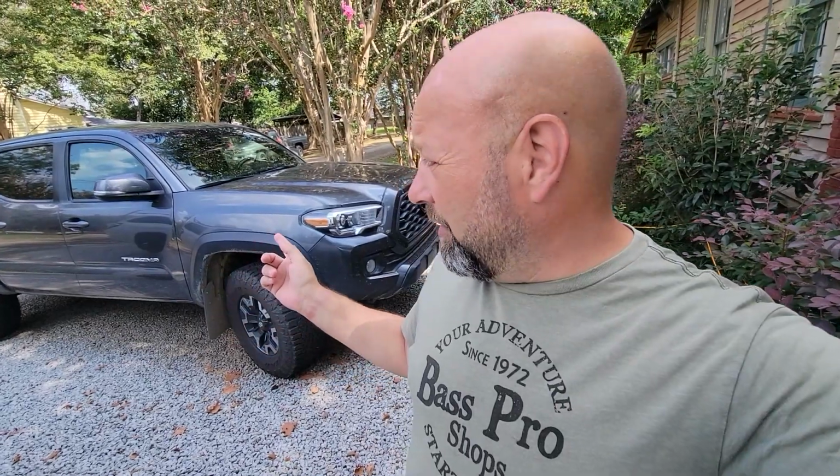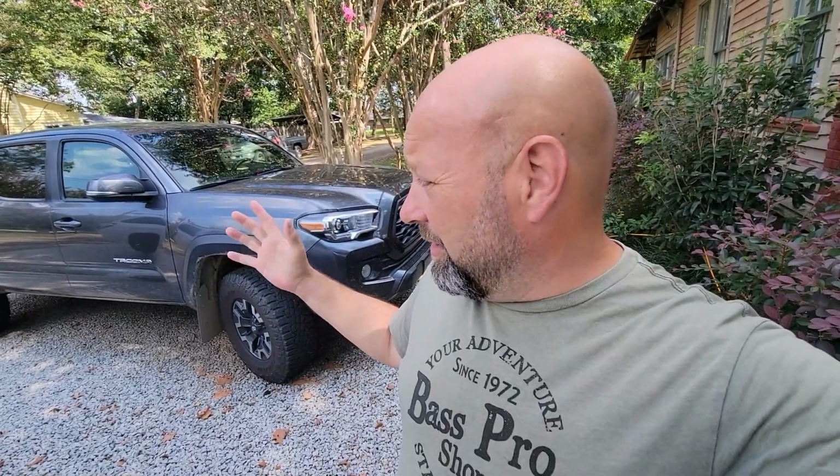Today we're going to talk about the pros and cons of this 2022 Tacoma TRD and this generation, this TRD off-road. It's an amazing truck. I absolutely love it. It's been great. It is being sold here pretty soon. I have a ZR2 on order, a Colorado 2023 ZR2. But this thing's got some great things and some not so great things. Let's talk about them for you.